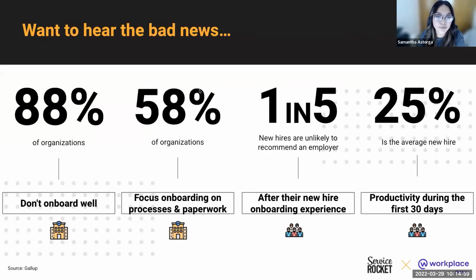There you go. Okay, so don't take this the wrong way, but we wanted to start with some bad news, bad numbers, just to showcase what a poor onboarding looks like for the employees and also for the organization. So here you have some numbers. Maybe some of you will be familiar with this, but we want you to have the visibility on how onboarding can impact a company.